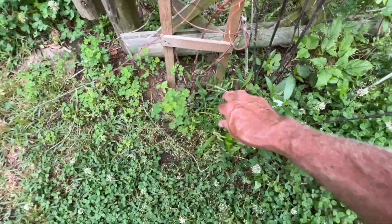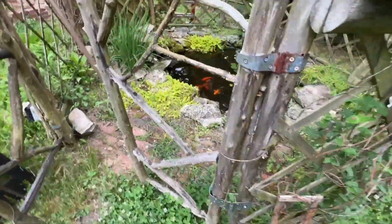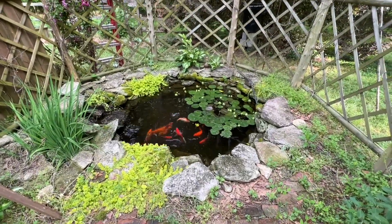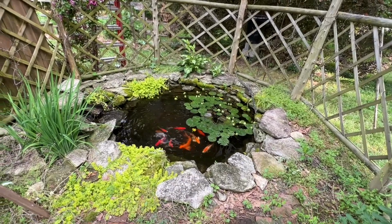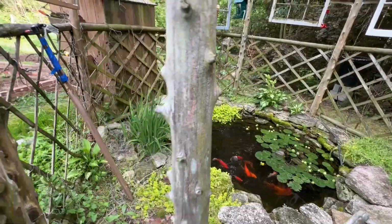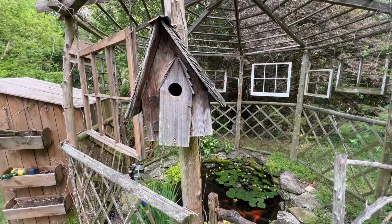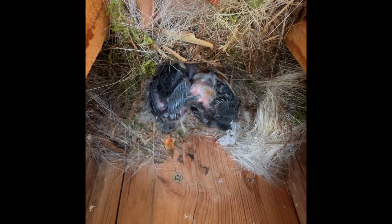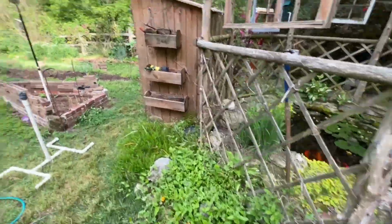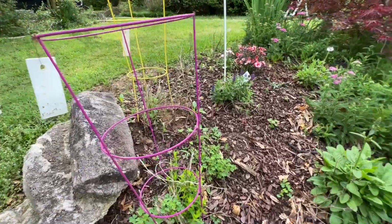I have some Mexican petunia coming up here. That's JM's also. The fish see me and they expect some breakfast. I haven't fed them yet. Got some beautiful hosta back there. This iris has already bloomed, roof iris. In this box is a titmouse nest. It has two little titmice in there. She's a very protective mother. My flame Anicus is going to do well. That one up there, not so much.